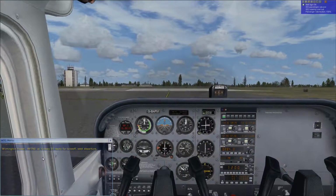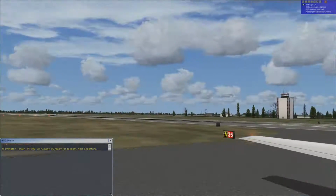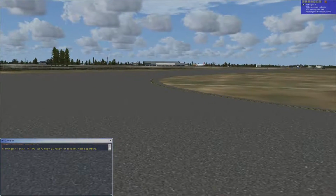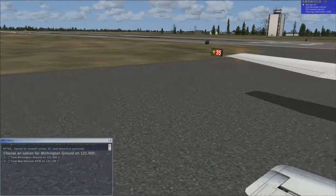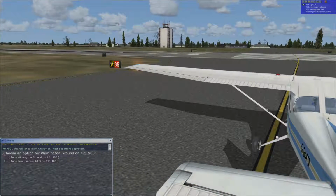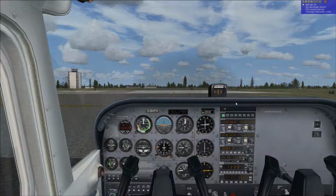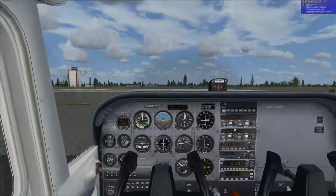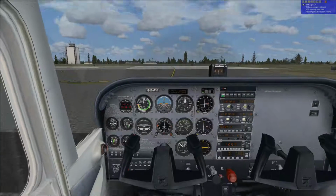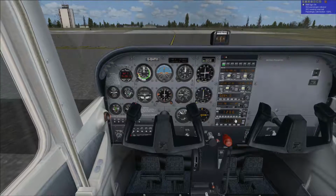Alright, request takeoff. Let's see how close they really are. Caution me? Isn't that the guy that's taken off? Or, okay, it's this one. Still, look how far we are. Alright, we're cleared, so we'll turn our strobe on, landing lights, turn off the taxi, set a notch of flaps, trim this for takeoff.